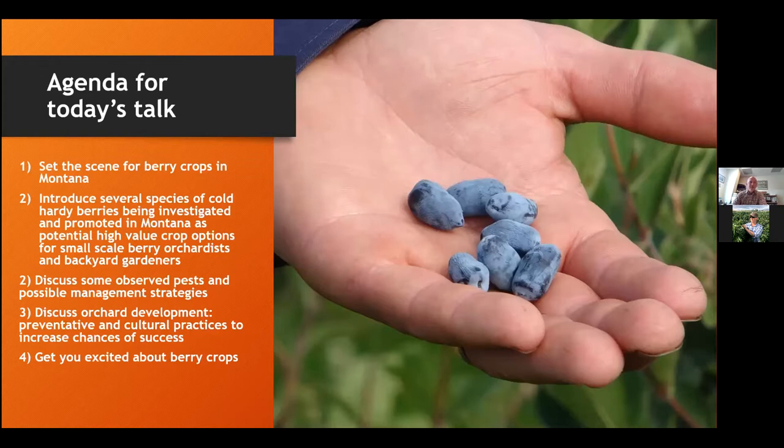Quick little agenda for our talk today. Set the scene about some of the berries that we're working with, why we made some of those choices, and how we started down this investigation path. I'll introduce several different species that we're doing some research trials on and some investigations on, and how we're promoting them here in Montana as a potential high-value crop for small-scale berry orchardists and backyard gardeners.